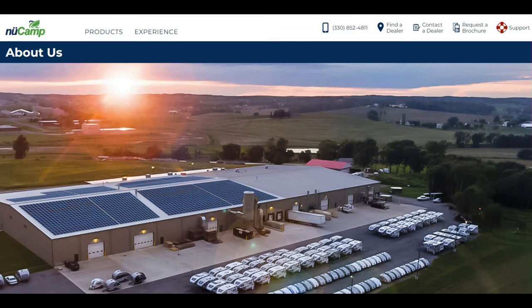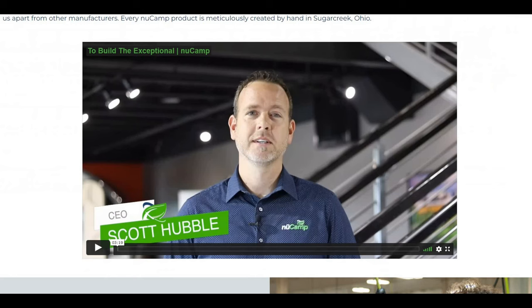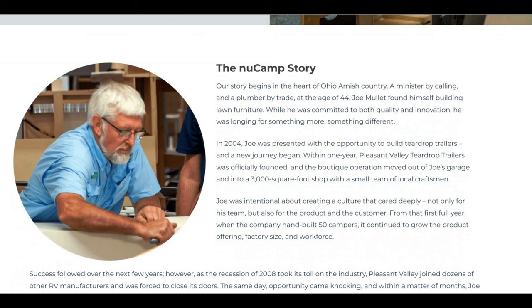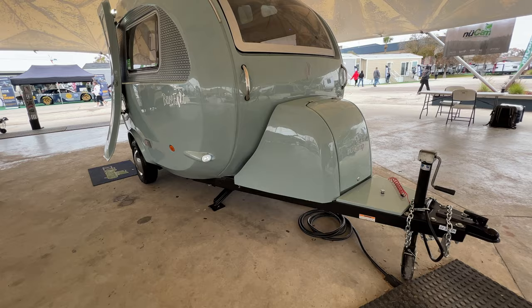So this company is down in Ohio. They've got a great plant and great history. Definitely check out their website. Scott Hubble, the CEO, has done a great job with these guys, and you can actually come and visit their facility anytime you're in the area, and I think you'll be very impressed. So let's get started with these great campers.